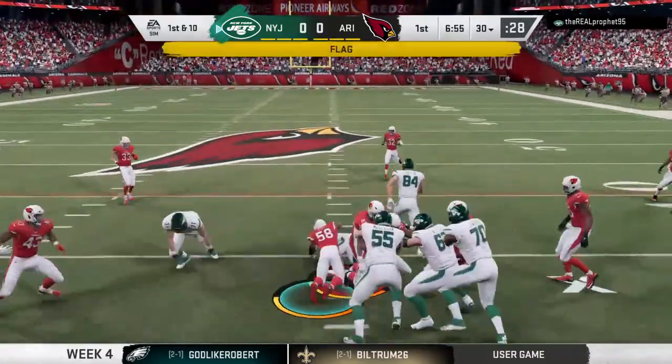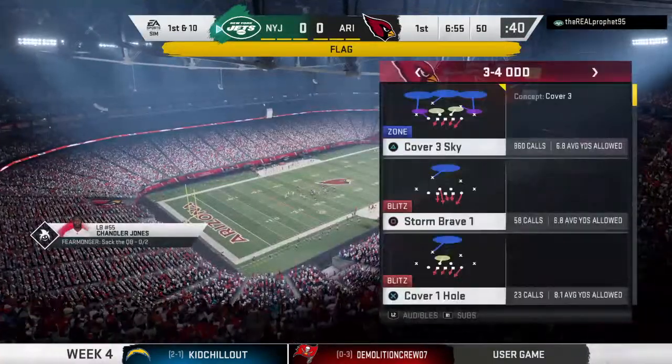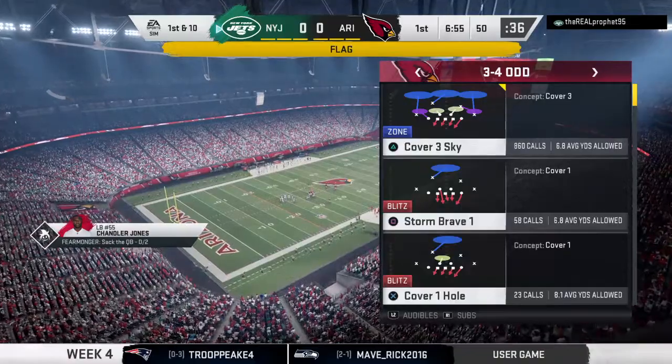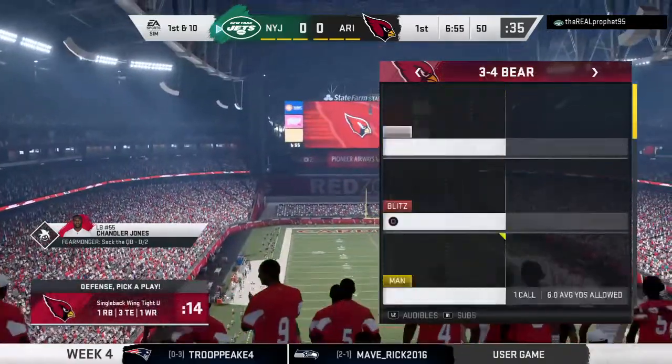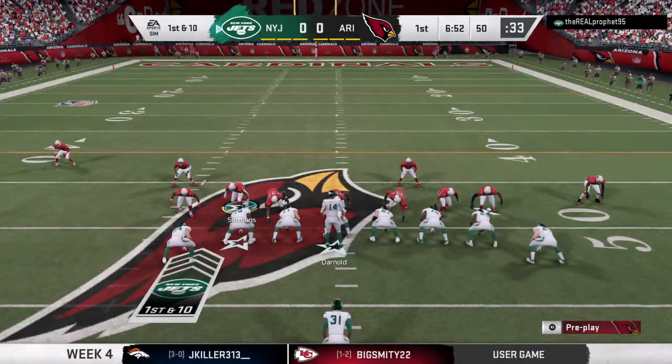On the ground, this is Jalen Richard. And he'll be brought down. Oh, that's a face mask. Certainly looked like it. Indeed, here come the flags. After the penalty, a fresh set of downs. It's 1st and 10.